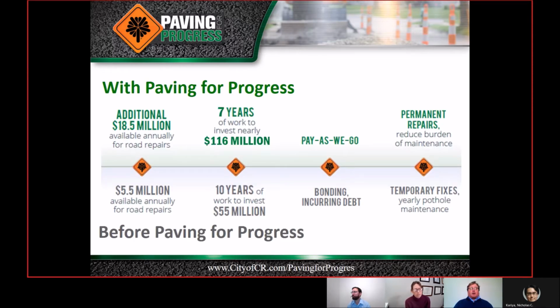So Paving for Progress is our 1 cent local option sales tax, voter approved in 2013. 1 cent of the sales tax goes every year to Paving for Progress, which is for the maintenance, reconstruction, and repairs of streets throughout the city of Cedar Rapids. We get about $18.5 million annually compared to the $5.5 million we had prior to Paving for Progress.